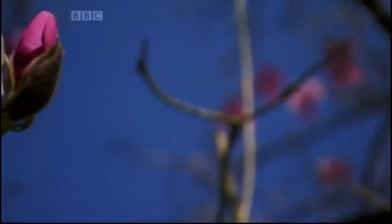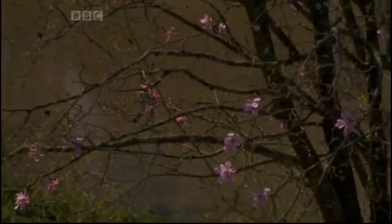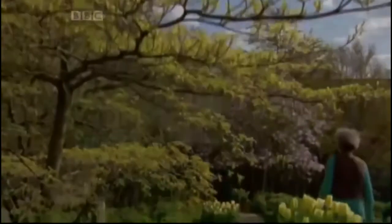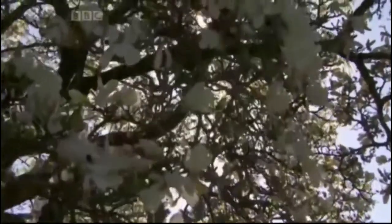Beautiful reddish flowers as it comes out. These wonderful trees are very large. But there are magnolias more suitable for smaller gardens. I've loved them all my life, and I've got a couple at Glebe Cottage.